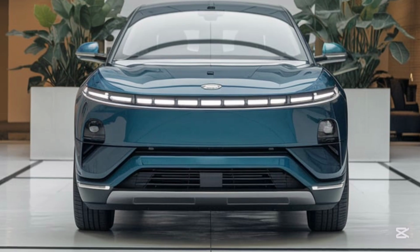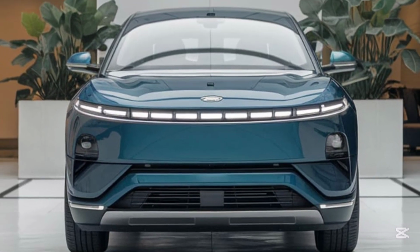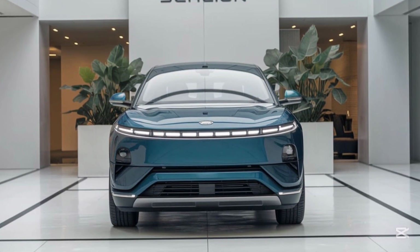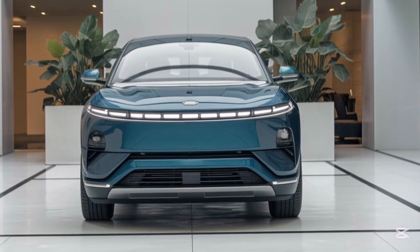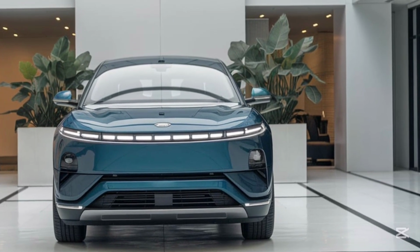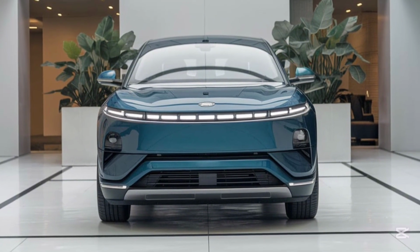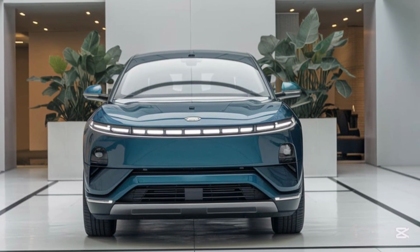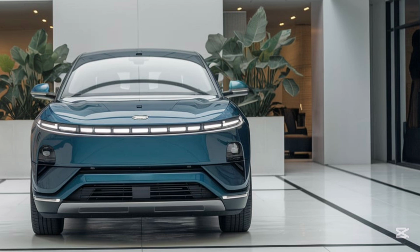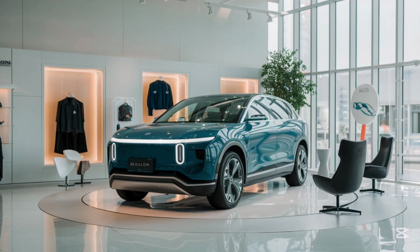2. Performance AWD. This all-wheel drive variant features a dual-motor setup, combining a 230 kW rear motor and a 160 kW front motor, producing a total of 530 PS on 690 Nm of torque. It accelerates from 0 to 100 km/h in just 4.5 seconds and offers a claimed range of 542 km, thanks to the same 82.56 kWh battery pack.